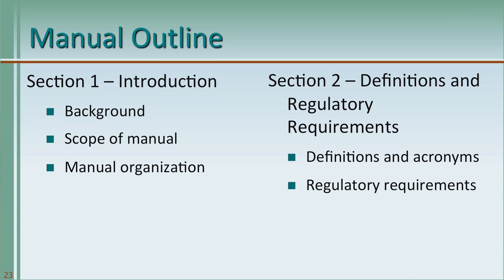As I mentioned before, the introduction is just a page on the background, a little bit about the scope of the manual, and then talking about how the manual is organized. Section 2, we touched on a little bit. There's definitions and acronyms, and then Table 1 and Table 2, where I summarize the regulatory requirements.